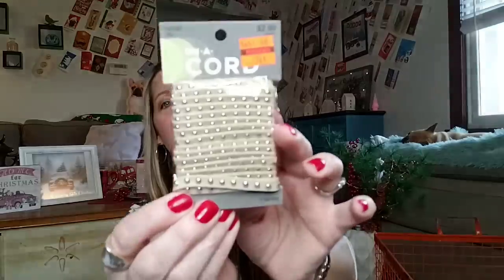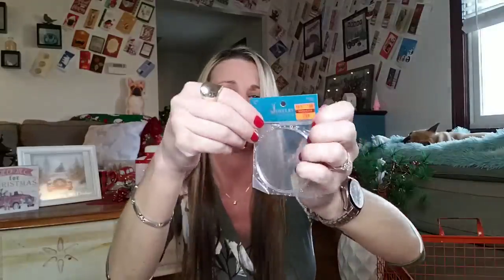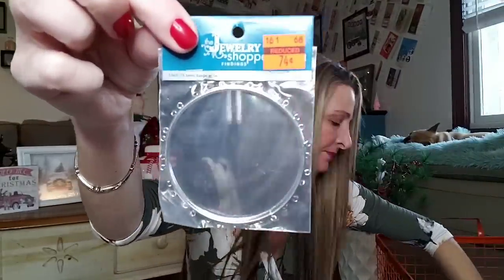Here's some leather cord, 29 cents. And here's some fancy schmancy erasers, an art eraser set. Paid 39 cents, and you get 3 of them. Here is a bracelet that you can add charms to. Paid 29 cents for that. It looks like there are 2 of them in there.